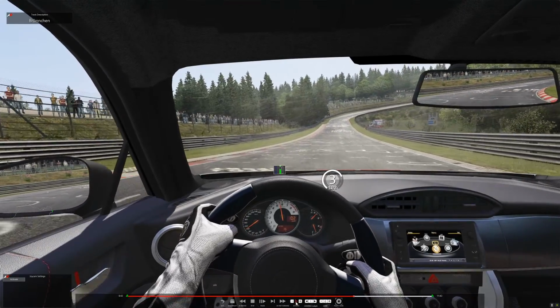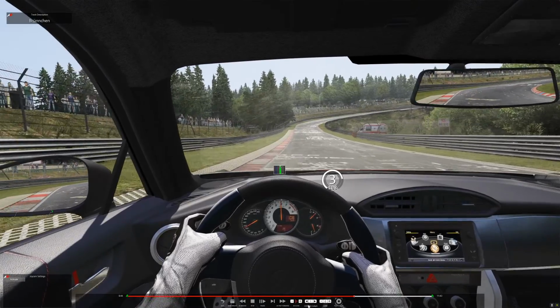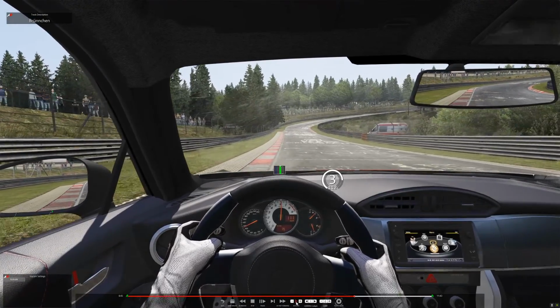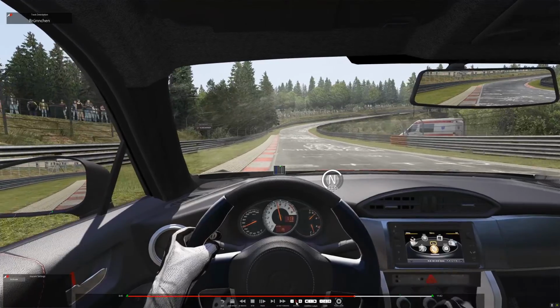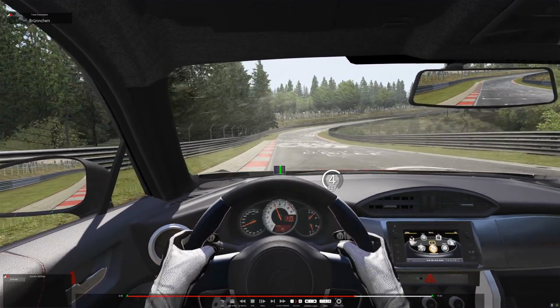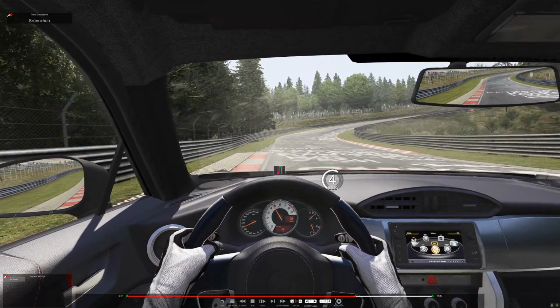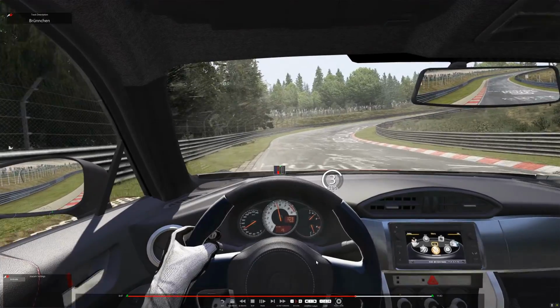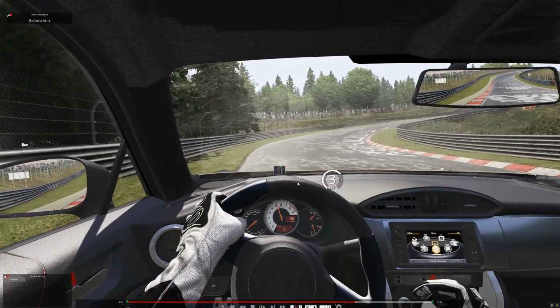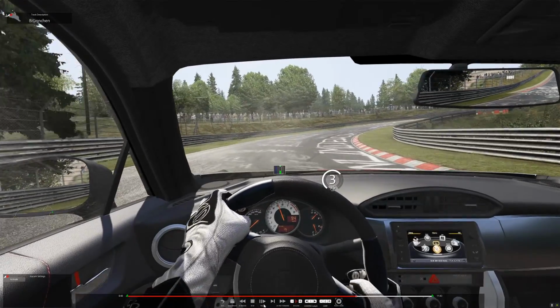You've got cobblestone, a flat exit here, so you can run the car as wide as you need to stay out of the grass. At the end of Brünnchen, coming into the right-hand turn, the second corner into Brünnchen, you want to use the end of the curbing as your guide. There's the curbing, this yellow writing, boom, right there. The yellow writing is a turn-in point for you. Turn in, get your steering angle.